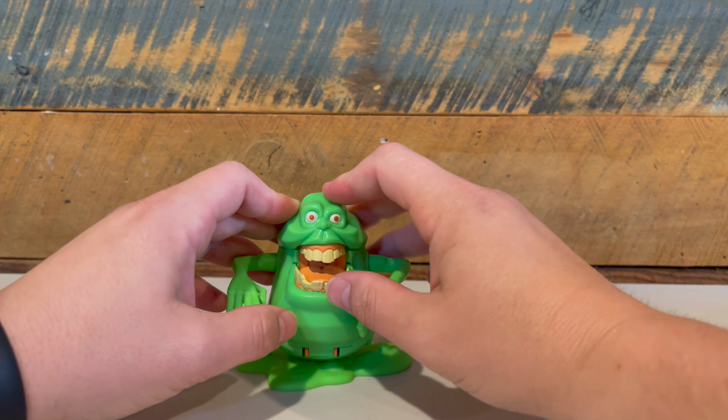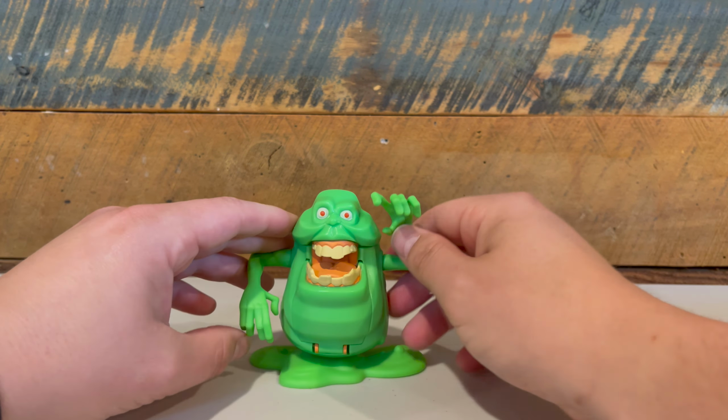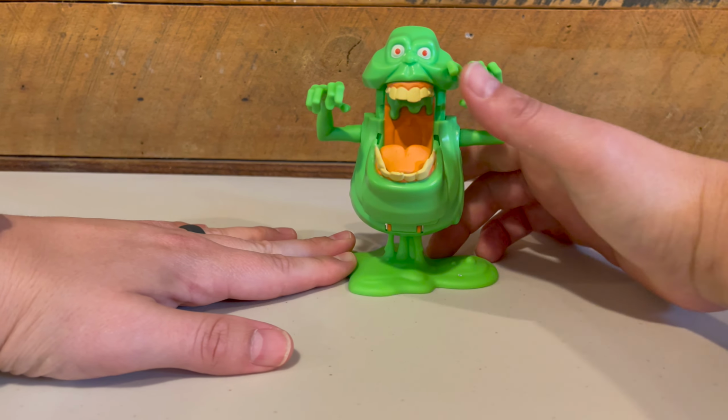For Slimer, he has a push-down spring mechanism that when you push it down and then hit the little button on his back, he will pop up, extending up his arms, opening up his mouth, and while mine didn't do it every time, the bottom jaw opens up as well to reveal his spines and ribs inside.